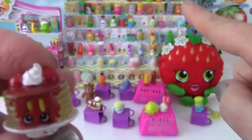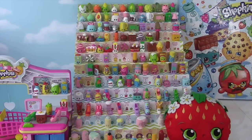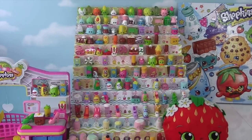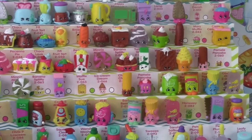Oh my goodness, and you guys, this means we finish up another row. Let me show you. Might be a little bit hard to see. Next to Cheeky Chio there is Pamela's spot, and it's the last one for that row. Oh, this is so exciting. We're getting so close to finishing our collection of Season Two. All right, so here's the row. Starts with Mary Meringue and ends with Pamela Pancake.